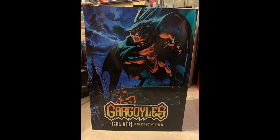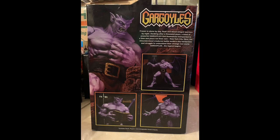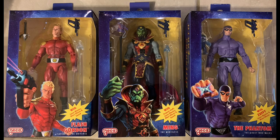And next we have Gargoyle's Goliath giant-sized NECA figure. This thing is awesome. This is a really cool looking action figure. Such detail. It's just amazing. It's impressive. And continuing from NECA, we've got the 3 Defenders of the Universe.